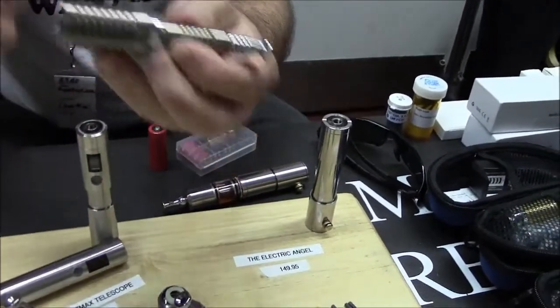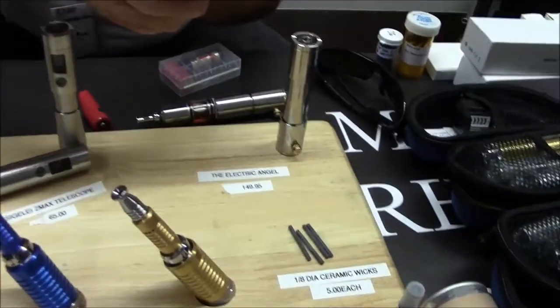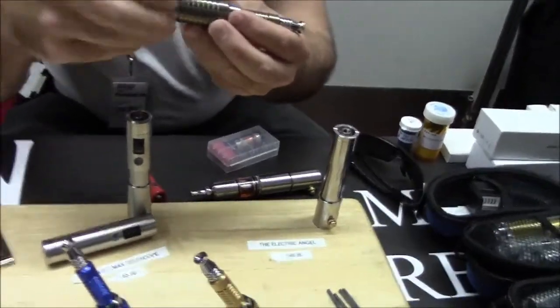Will it kick an 18650? Will not kick an 18650. The Electric Angel will kick an 18650. And there's the Electric Angel. And that's how you drop. See, everything's harder on camera. Hey, no, actually. 18500 will kick. Yeah, it will kick 18500.